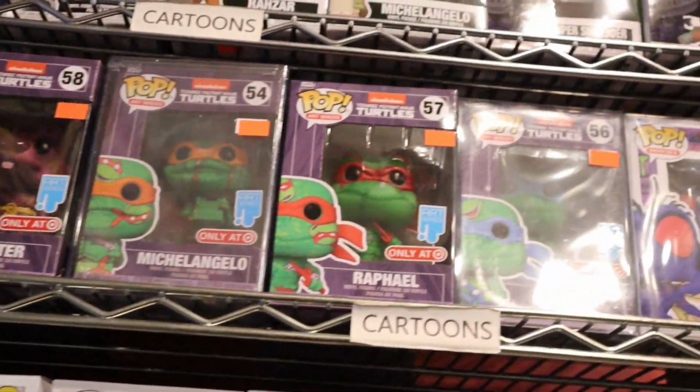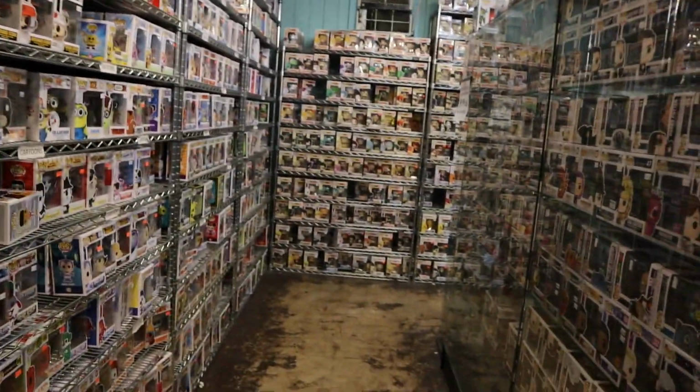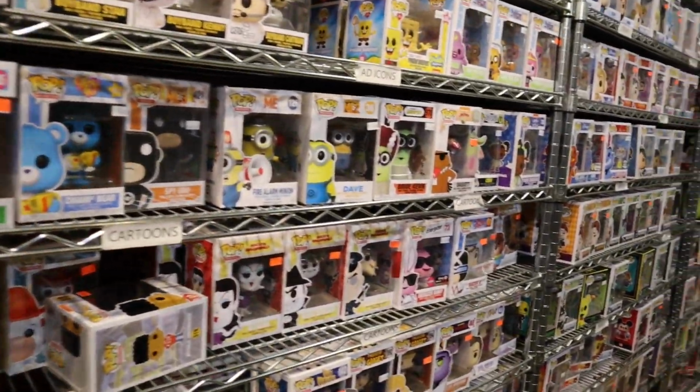We have some figures from the new TMNT Mutant Mayhem movie. I'm really looking forward to that one. The toys are really good for it, surprisingly, so I'm excited to start collecting that line.